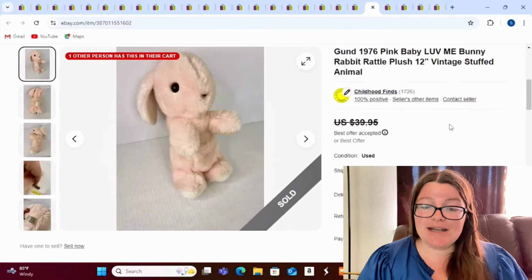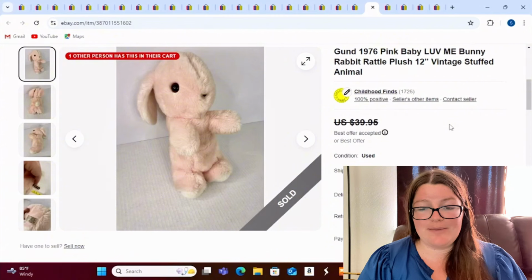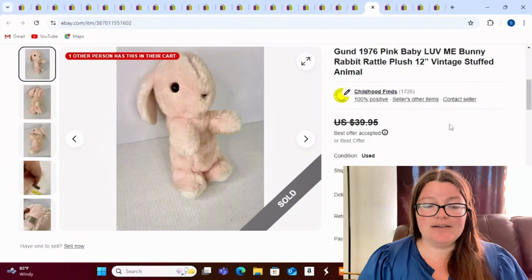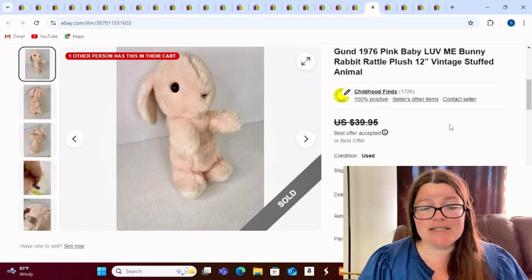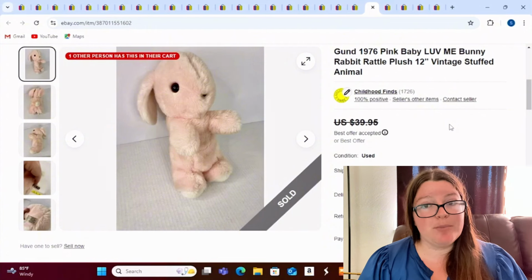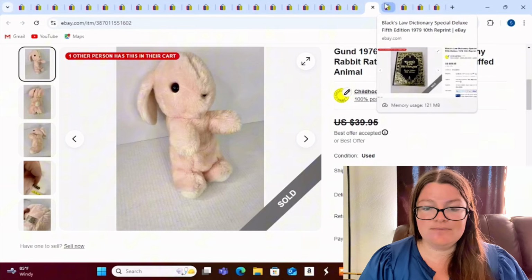This is a Gund 1976 Pink Baby Love Me Bunny Rattle Rabbit plush, and I got this at a yard sale, I think, for $1, and I pretty much pick up any Gund. I pick up a lot of Gund if it's really cheap, but I definitely pick up the Gund from the 70s and early 80s. Those I have found can be decent money, and some of them can be really good money. This one sold for best offer of $30, if I didn't say.